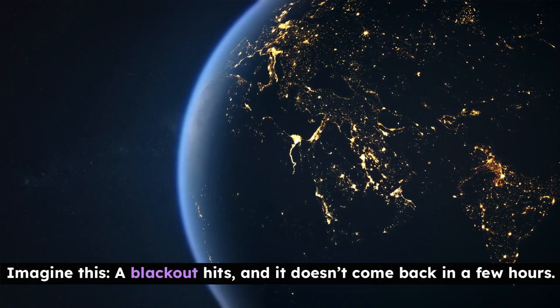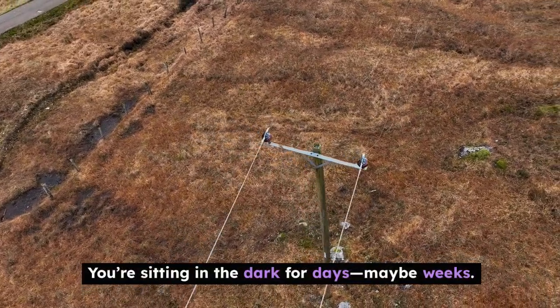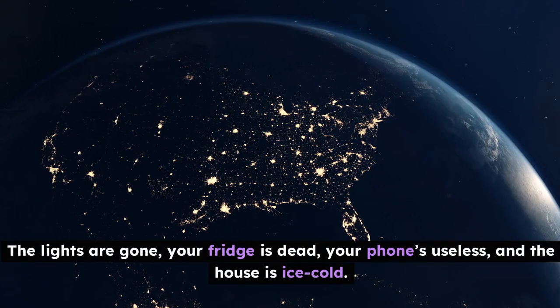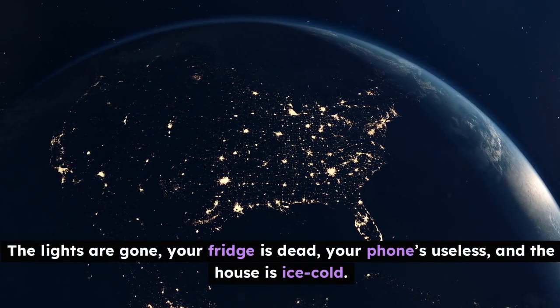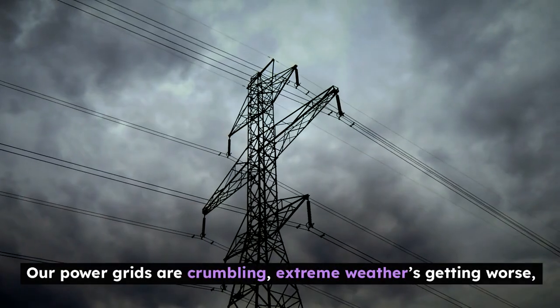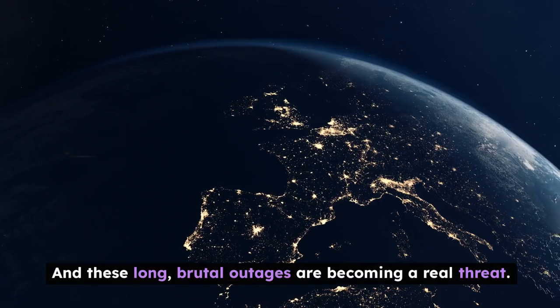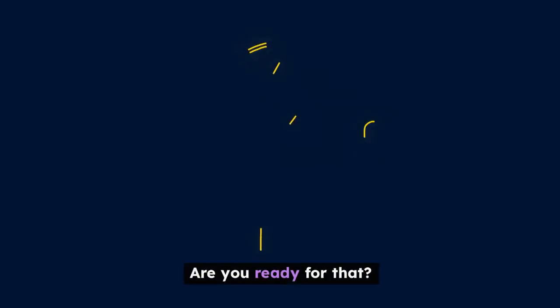Imagine this: a blackout hits and it doesn't come back in a few hours. You're sitting in the dark for days, maybe weeks. The lights are gone, your fridge is dead, your phone's useless, and the house is ice cold. Sound dramatic? It's not. Our power grids are crumbling, extreme weather's getting worse, and these long, brutal outages are becoming a real threat. Are you ready for that?